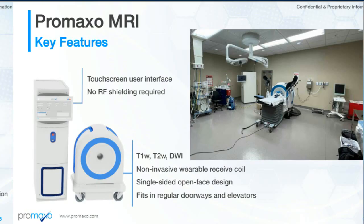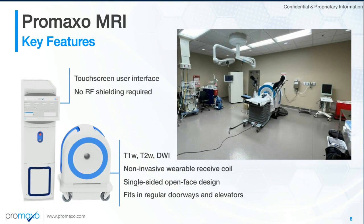So the first component is the Promaxo MR. Here you can see the MRI in a clinical setting. This is down in Mississippi. It has a touchscreen user interface. There's no RF shielding required, so you can place it in a room like this with other metallic equipment nearby. We have the three traditional styles of MR imaging sequences, the T1, the T2, and the DWI sequences. We have a non-invasive wearable receive coil, so there are no endorectal coils, which is a big concern for patients in high field systems. It fits into doorways and elevators, so this is actually on the fourth floor of an office building, so you can get in a traditional elevator.